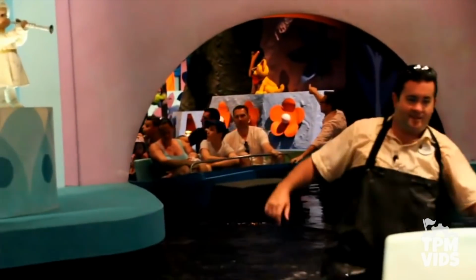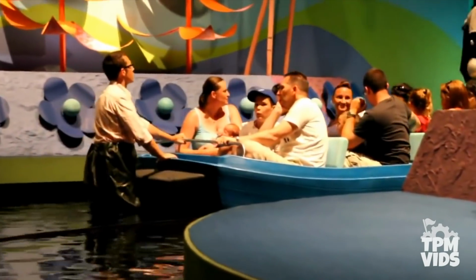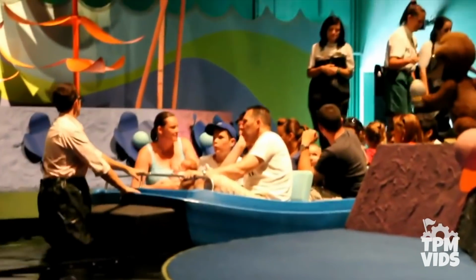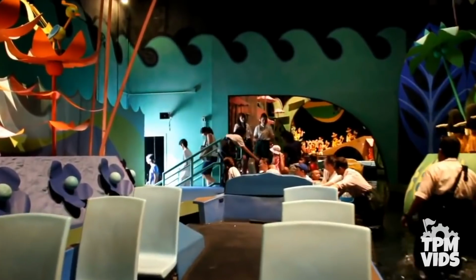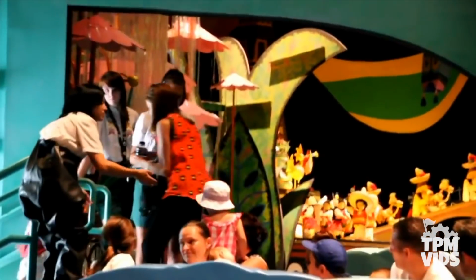And after a bit of research, we've discovered that there's quite a few cast members who actually enjoyed jumping in the water to push the boats. I mean, it does look like it could be kind of fun. But once again, Disney cast members make sure all the guests get out safely.